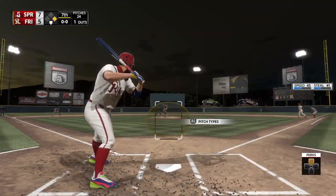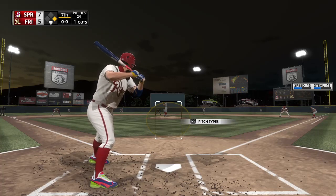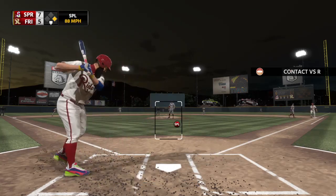Ready once again, Miguel Oliveros. He flew out in his last at-bat. From the stretch. Swung right over the splitter there. 0-1. 0-1's the count.